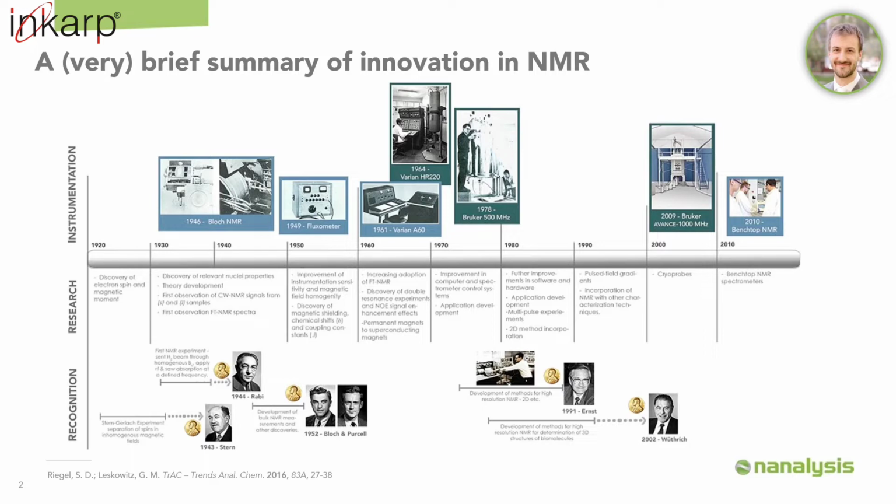To clarify, I'm not saying that Benchtop NMR instruments are poised to replace traditional high-field instruments, but rather that they have helped increase the areas in which NMR can be used, allowing more and more people, experts and beginners alike, to learn about this technique and apply it to their individual workflows.